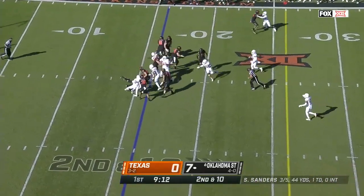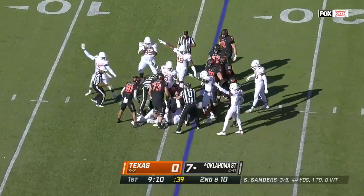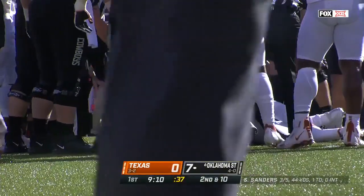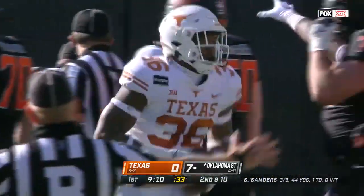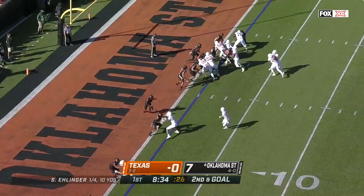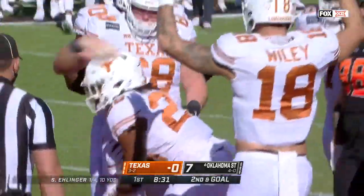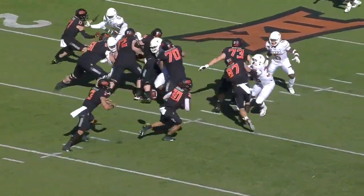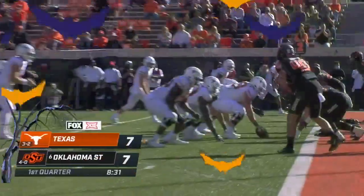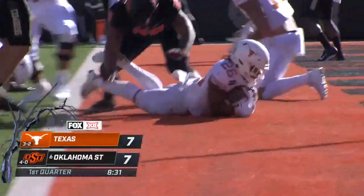That is on the ground. Sanders scrambling for it. Texas says that they've got it at the 15-yard line. And they do. Ran well. He's got it again here, and he's got a Texas touchdown. Longhorns take advantage of the takeaway deep in Oklahoma State territory. Turnovers were such an issue for Oklahoma State last year. One pops up here, Texas takes advantage with Keontae Ingram.